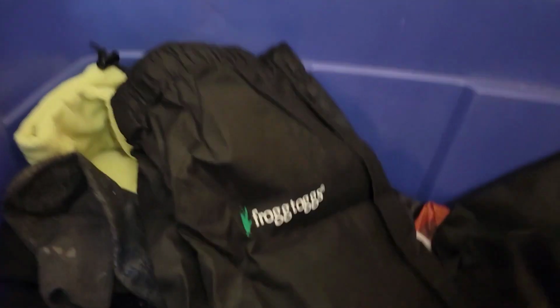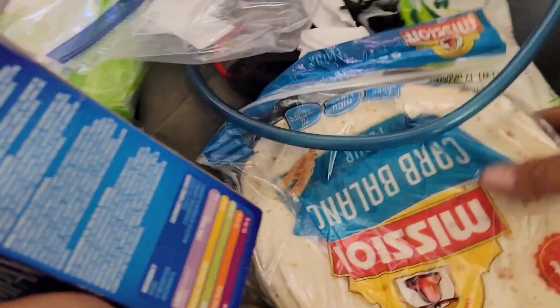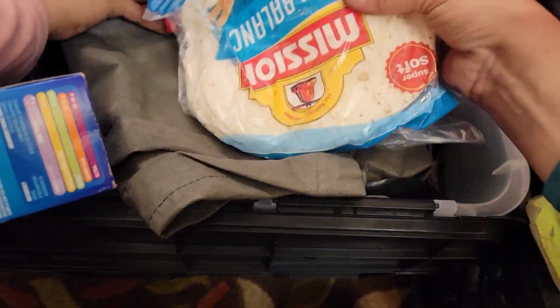Oh, some frog togs. Who needs some frog togs? Not me. Tons of food, piles and piles and piles of shoes. This sprung a leak. It's also very heavy. This is a nice Big Agnes bag. Baby wipes, tons of baby wipes.